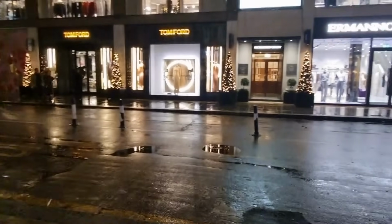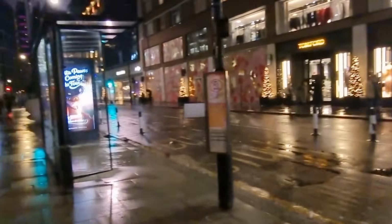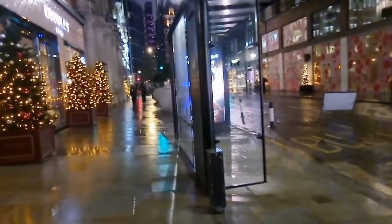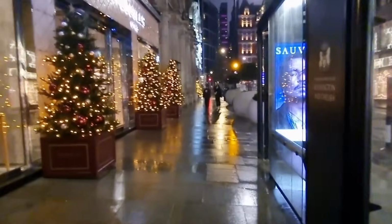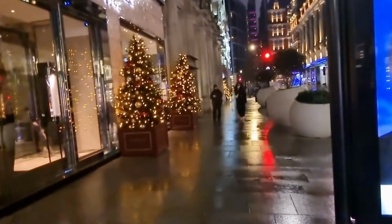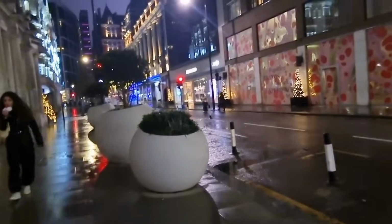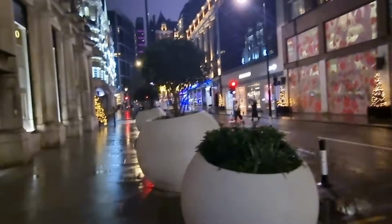Tom Ford over there. I love that Tom Ford perfume. I think it's for men, Black Orchid. Just obsessed with that smell. If I'm in time to actually get into Harrods, I might have a little spritz, because it lasts for ages if you put it on your coat.